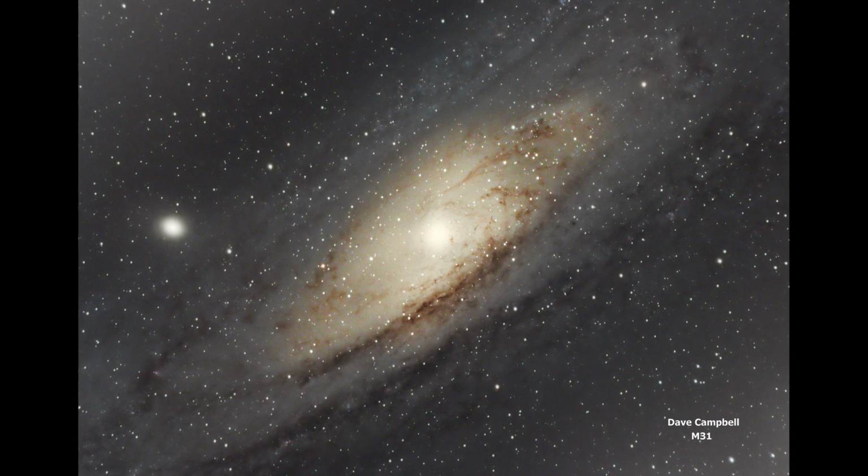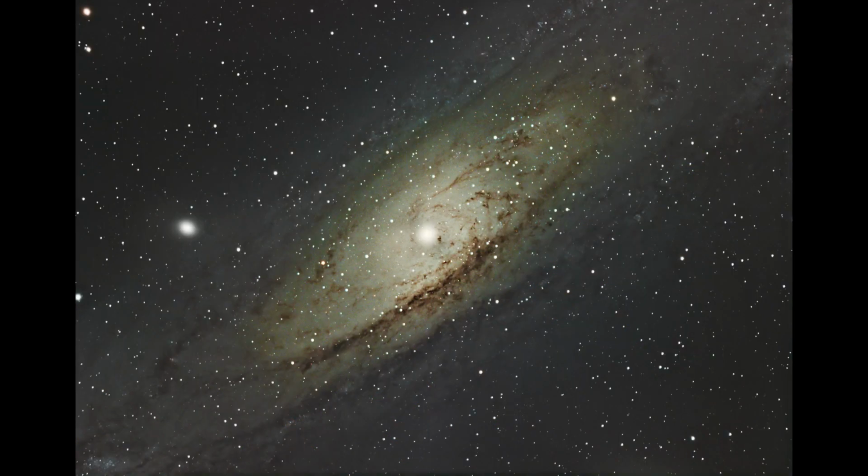This was taken, I believe, let me look at my notes. Yeah, October the 4th of 2021. So it was processed in PixInsight and maybe this one in GIMP.